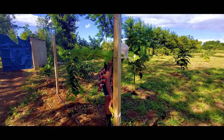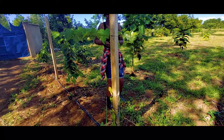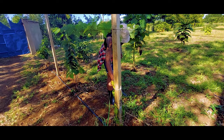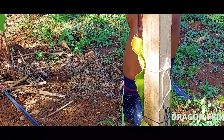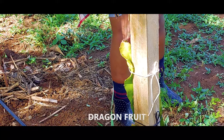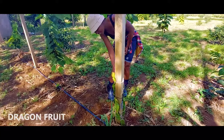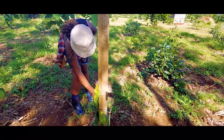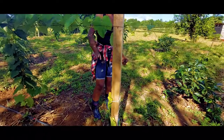Oh, you remember them? You have to be careful around these guys. They are really strange. The dragon fruits, guys. Look at this one. Can you see? It has really grown. It's thriving. It's not yet the biggest.